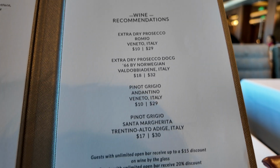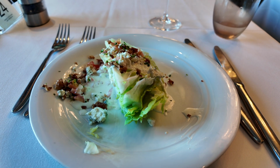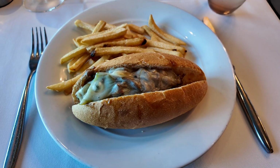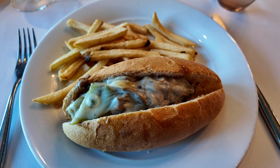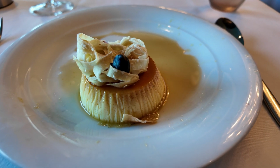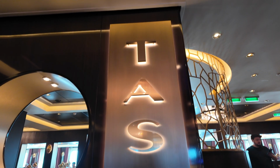I skipped the Garden Cafe because the buffet is always slammed on embarkation day, and it's not a very enjoyable experience for me. So I headed down to Taste, which is one of the 3 main dining rooms, and tried out the menu there. Overall, the menu was mostly sandwiches. I wasn't really all that impressed with the food there, but certainly edible.